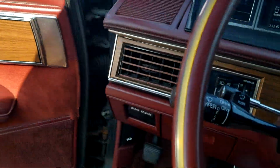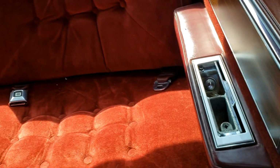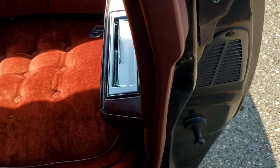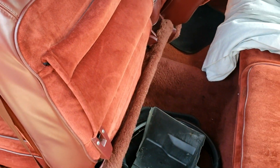Let's take a look at the back. The back seat, we can only see this seat, but a very nice, comfortable seat. Back seat also gets an armrest and a cigarette lighter and an ashtray. Oh, this one's broken. I'll have to find a new one of those. Also got the pockets on the back of the seats. You can store stuff in here or up here.